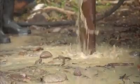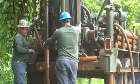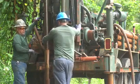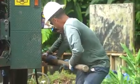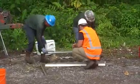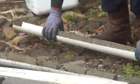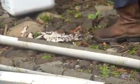a drilling bit, which basically cores over the rock and then collects a sample within the barrel. The barrel is then extracted from the ground and the core is released for the engineer to log the materials, the strength, the composition, and in turn its foundation properties and its earthworks properties.